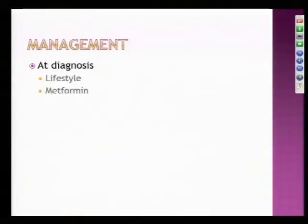So now we get into the management aspect of type 2 diabetes mellitus. At diagnosis, still the mainstay of treatment is lifestyle. I think it is imperative that they meet with the diabetic education team, the dietitian, the diabetic educator, and they're instructed on proper lifestyle adjustments. That's another whole talk in itself. Maybe have them come back.